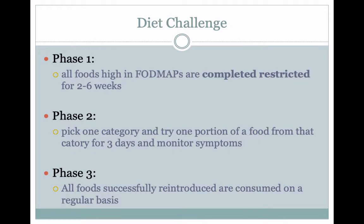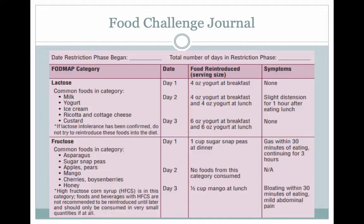So I'm just going to skip ahead to the next slide and I'll go back. There's a lot of information on this slide, but as you can see, you have your category for lactose is what they're starting with here. So they're choosing yogurt to start with. On day 1, having just a small yogurt at breakfast, monitoring your symptoms. Your symptoms on this food symptom journal are kind of the most important part. So making sure to monitor those.